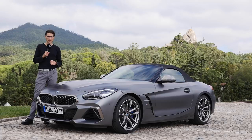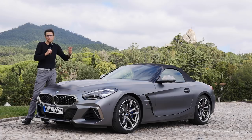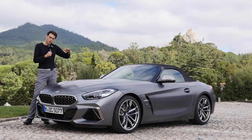What do you think? Does it look better with open top or here with the closed top? I think they managed really to have a good design line when you close the top so that you have something like a coupe with a soft top when it's closed. So this is also one step forward with those new convertible roofs. They're also quite durable, by the way, so it's not necessary to have a hard top.